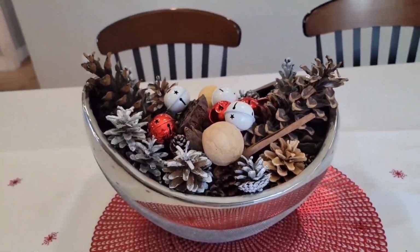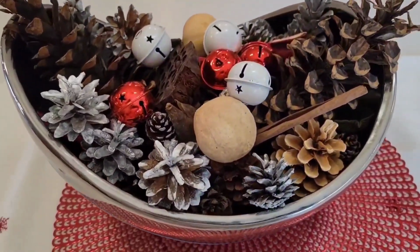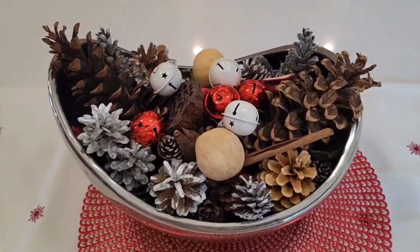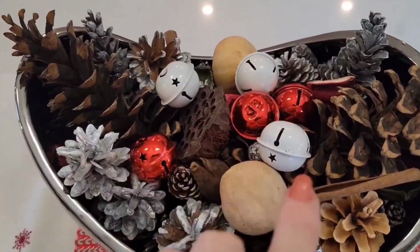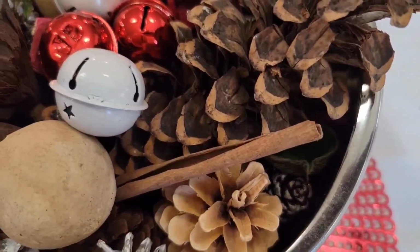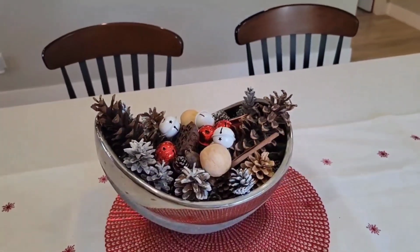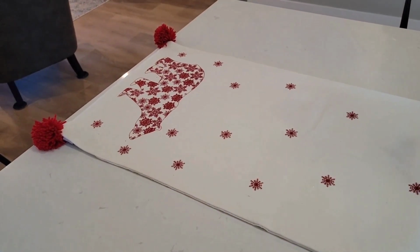I've had this bowl for quite a long time and I use it at different times of the year for different things. But in it you can see it's got various different kinds of pine cones, including my extra big BC pine cones, which I got in Whistler, and some little bells. And I don't know if these are a nut or something like that. And then there's some little cinnamon sticks. I should refresh those because they don't smell too cinnamony anymore, but anyways, they still add a little something appearance-wise. So I leave them in.